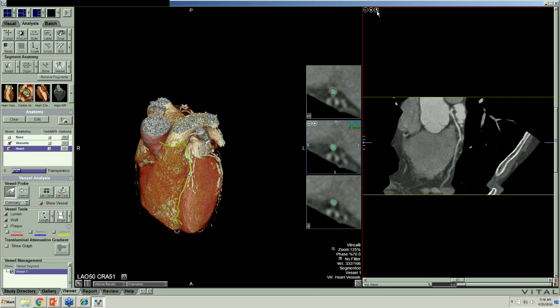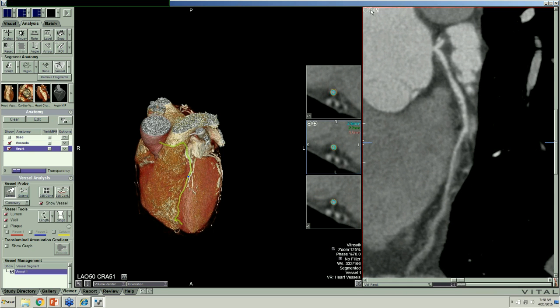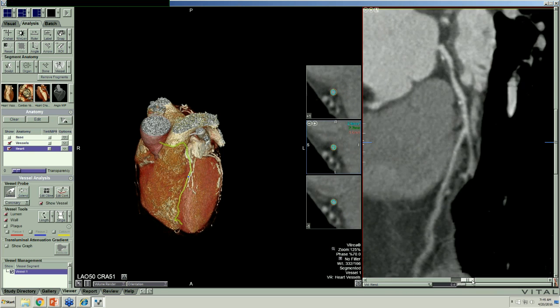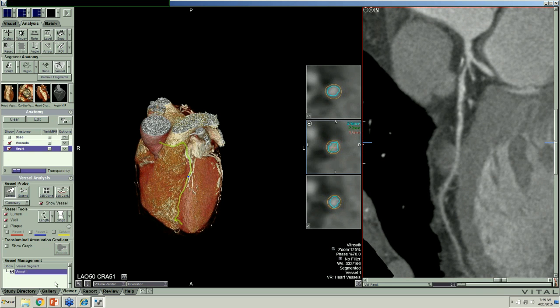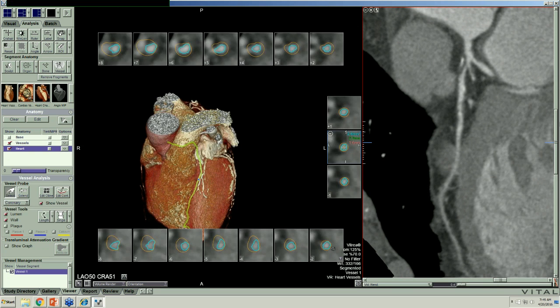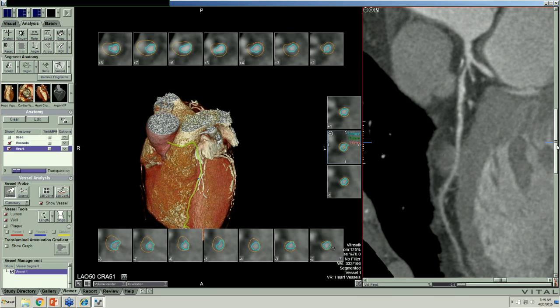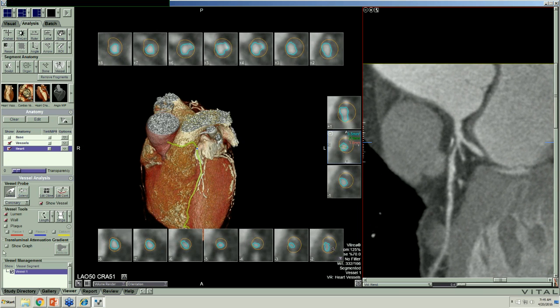And so let's make this a little bit bigger so we can see it, and make that bigger. You can see that. And voila, let's make this bigger. And let's get some more cross sections here. And so we're doing the post-processing that we took over from the hospital to lower the price. We're going to color code this.